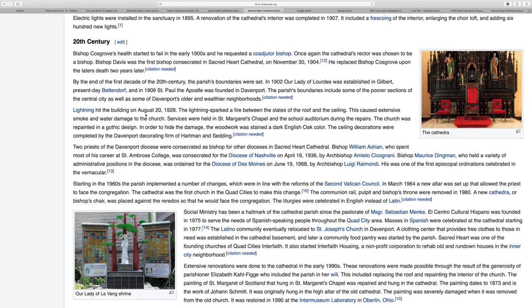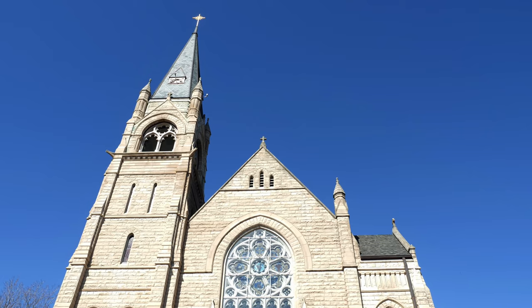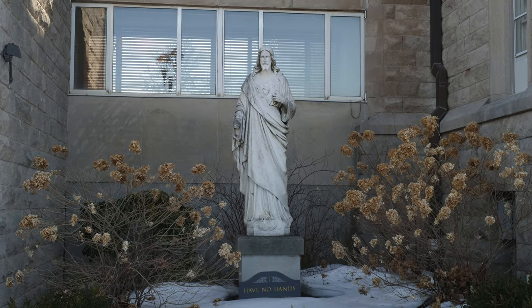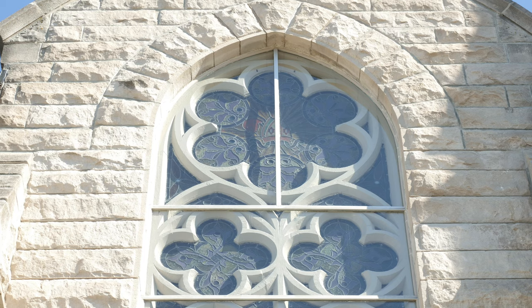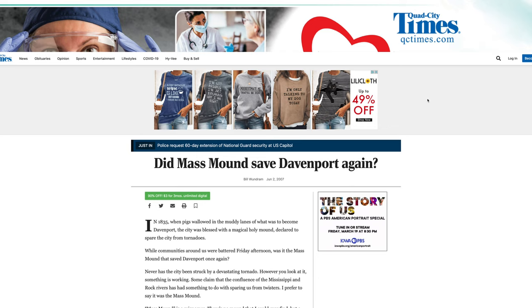Lightning hit the building on August 20th, 1928, and that lightning sparked a fire between the slates of the roof and the ceiling. This caused extensive smoke and water damage to the church. A tornado also struck Davenport on October 6, 2016, and it did some damage to the cathedral and the rectory. They were repaired along with several other Catholic churches in the city. I would assume that the blessing at Mass Mound by Mr. Charles was no longer valid.